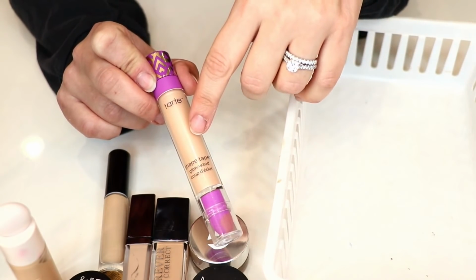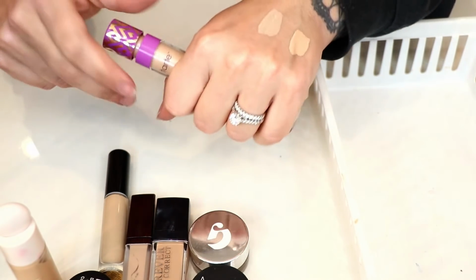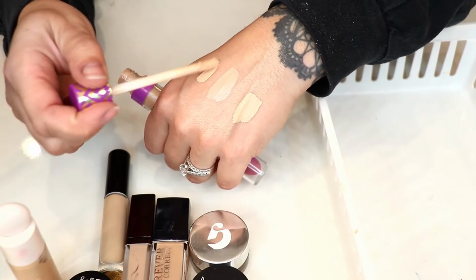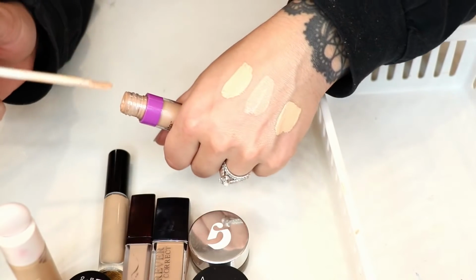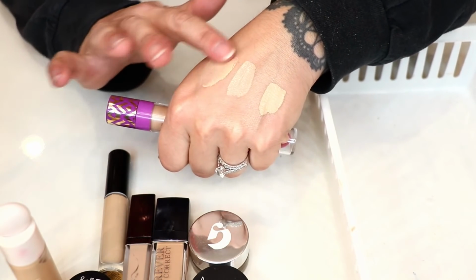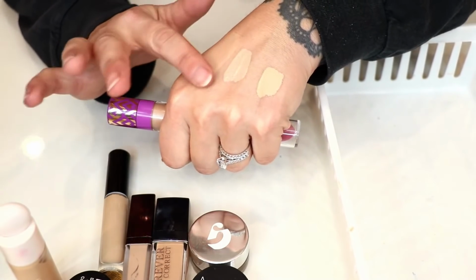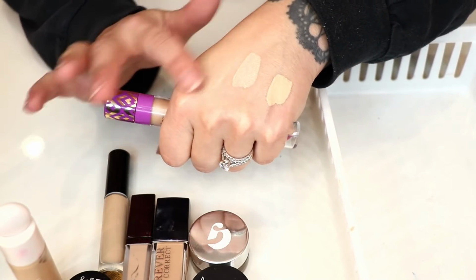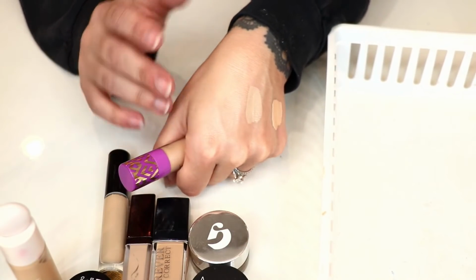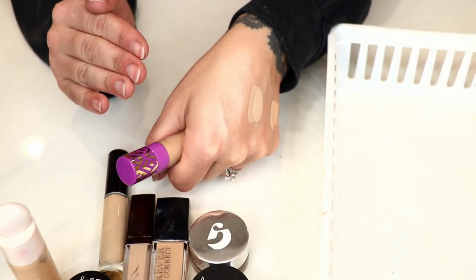I just got this. It was on sale for like half off or something. It is a little bit messy, but the finish on this is so nice. When it's all blended out, it just has the most pretty luminescence to it. I wasn't expecting to like this as much as I do. I'm totally getting washed out, so you can't really see it. But you see how it has that slight highlight effect?